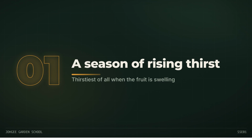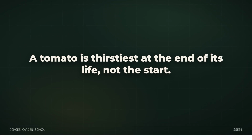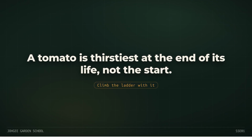A tomato is thirstier at the end of its life than at any point before it. The gentle watering that kept it happy back in May will leave it gasping in August. So the plant is not asking you for one fixed amount of water. It is asking you to climb a ladder alongside it, giving a little more as the season warms and the fruit fills out. Get on that ladder too late, and the swings begin. Miss one hot afternoon at fruiting time, and you have already sown the trouble you will actually see a fortnight later.